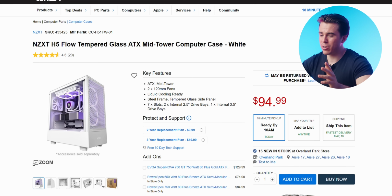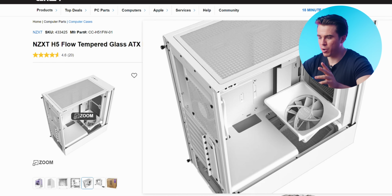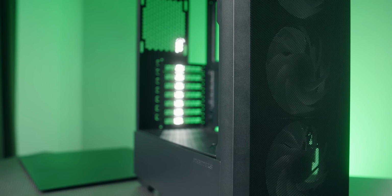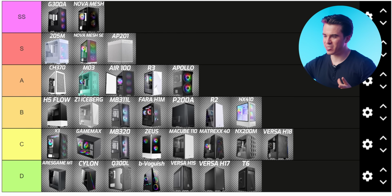After all, you're only given 2 non-RGB fans in the PC case. One here at the bottom and one here at the rear. And in the G300A, you can get up to 3 ARGB fans that are Phanteks ARGB fans, by the way. Pretty high quality for about $25 less. So there you have it. This is my tier list of the best budget PC cases in 2023.